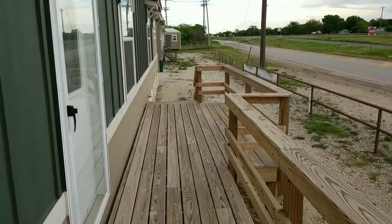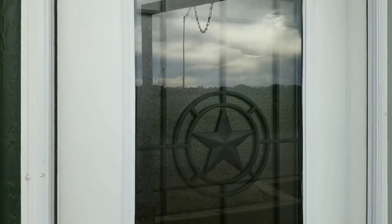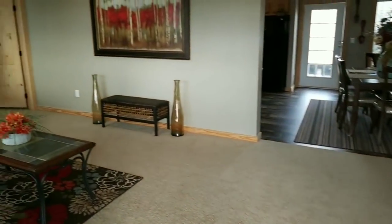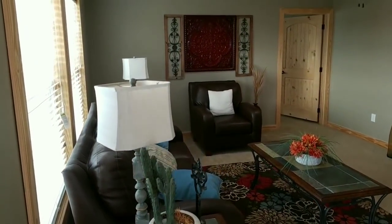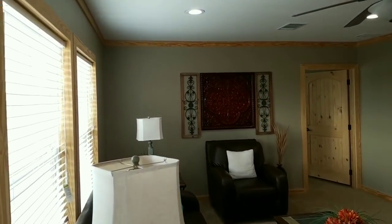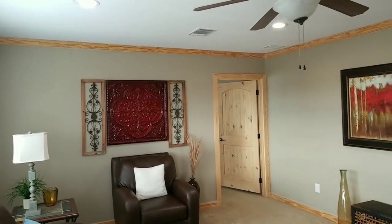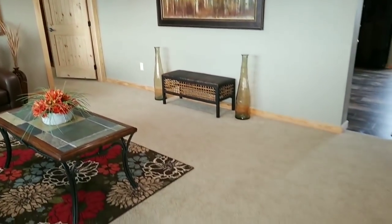So we'll step inside. When you come to the front door, first thing you'll see is we've got this real pretty Texas star door. That's an option that's available to you. And when you come into the house, you've got a really cool front living room that opens up. Now in this home, we've done the Southern Yellow Pine trim package. That Southern Yellow Pine is a true wood finish. You'll see the Southern Yellow Pine doors there. You've got a really nice front living room.